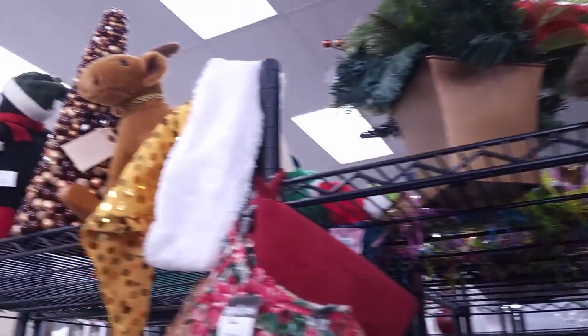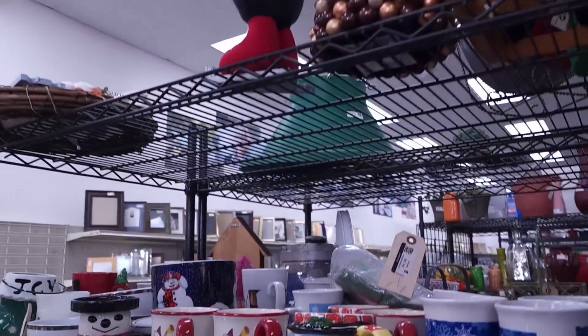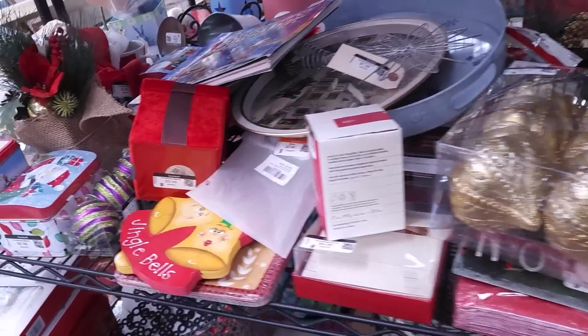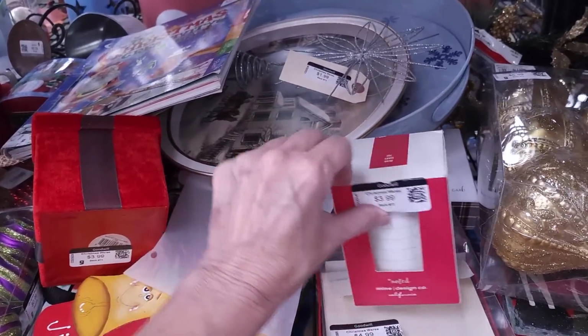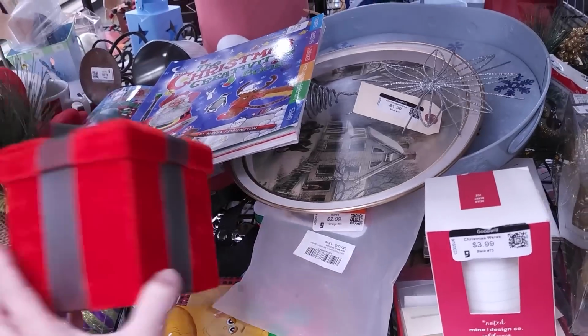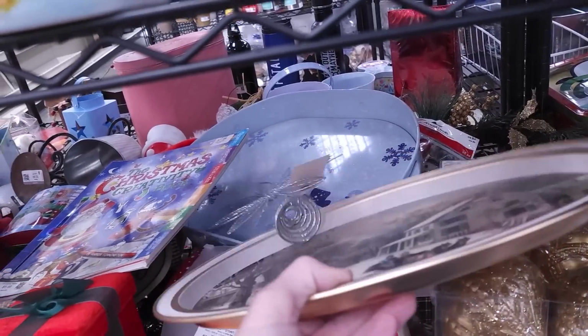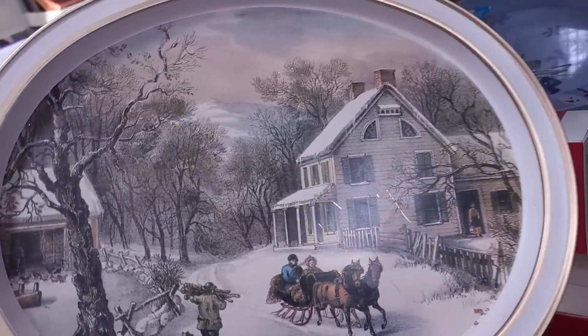Let's see. Gotta look on the top too. I cannot believe how close we are to the end of the year already. This is crazy how time is flying by. I don't get it. I just don't get it. There's another pretty tray. This one looks like a Currier and Ives scene.